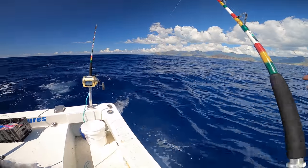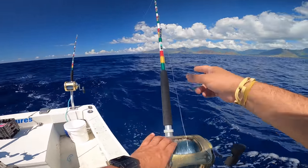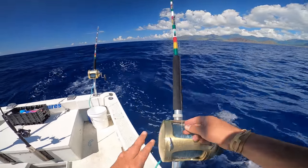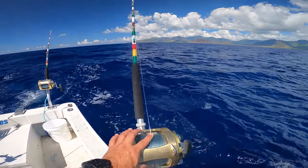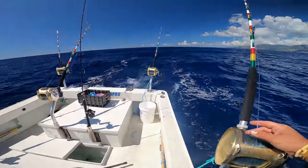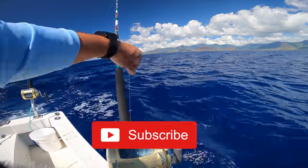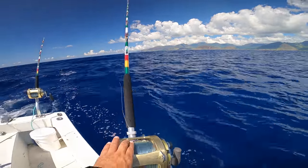There he goes. We're gonna send him pretty far back. And this is typically the best way I like to live bait opelu. I don't think there's any other way around it, you know what I mean? This is pretty much the only way to live bait opelu. But this is how I do it. I'm sure there's a couple other techniques, but the way I was kind of taught by my dad, so I'm gonna send him back a far distance.